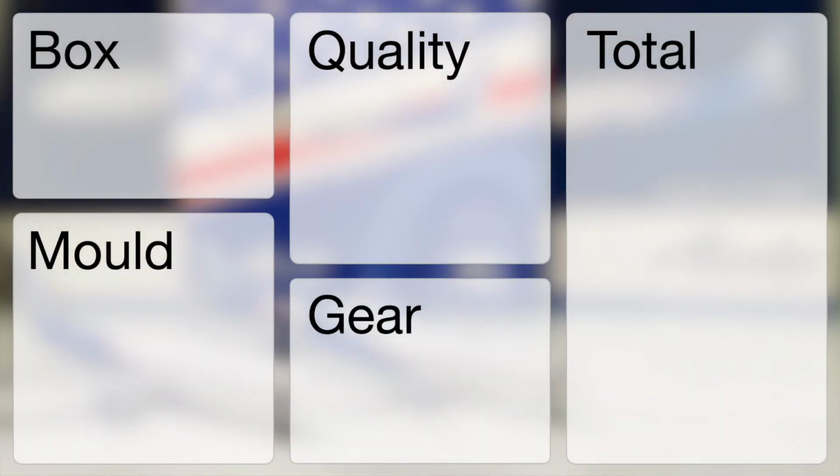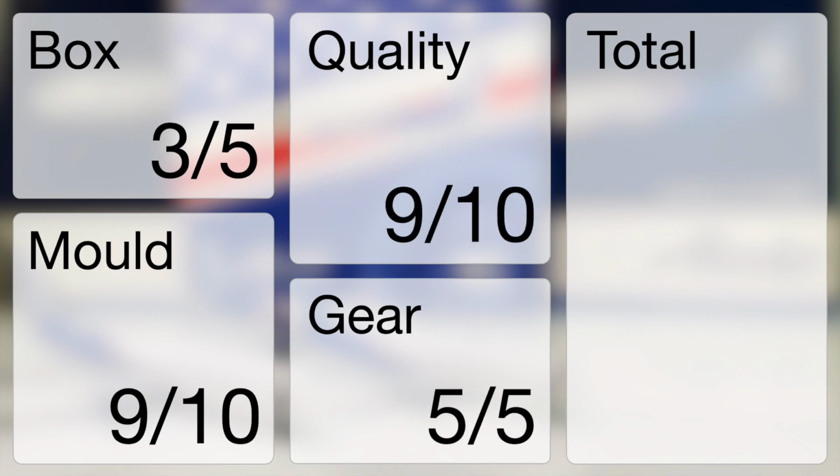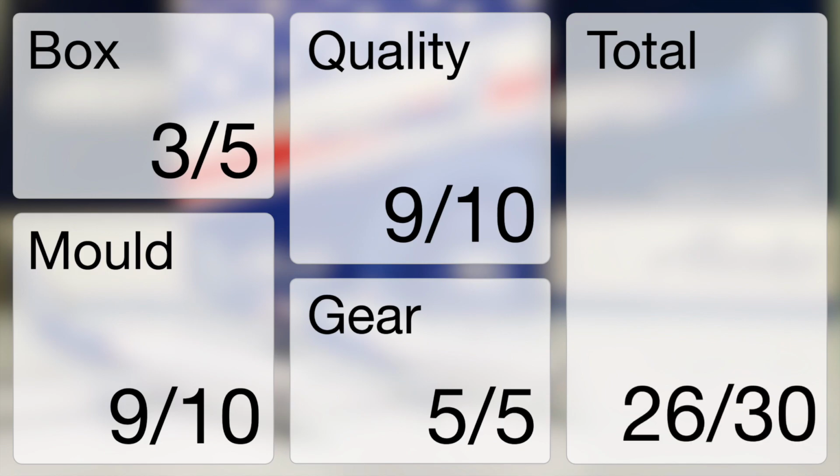So let's give the model its final score. For the box we had a 3 out of 5, mold was a 9 out of 10, landing gear 5 out of 5, quality 9 out of 10, giving it a very solid total of 26 out of 30, of course giving it its final rating of 8.5.